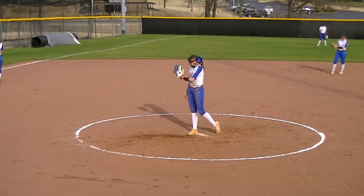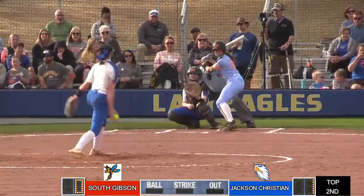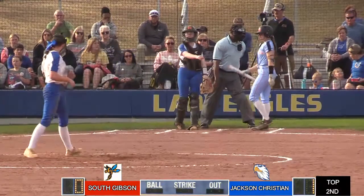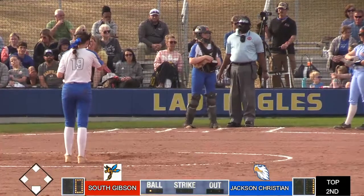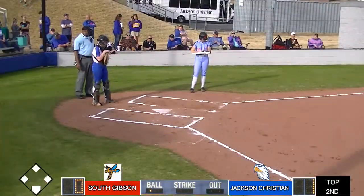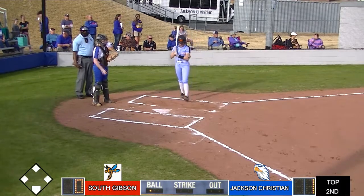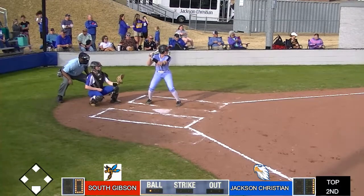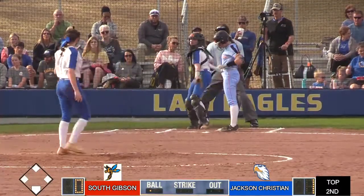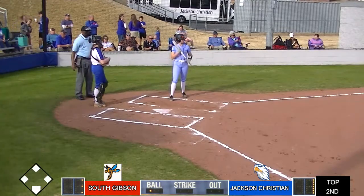Back for the top of the second. Richardson on the mound, winds, fires. That one goes high. That was that rise ball then, or at least from this angle. We are operating from the first base side. The press box here is to the first base side, not behind. A little harder to tell what the pitches are from the side. Here's the second pitch, and that one's a strike. Evens the count at one ball, one strike.